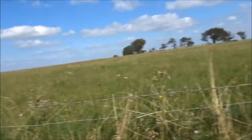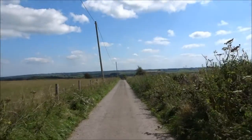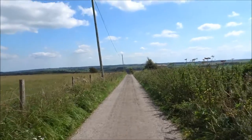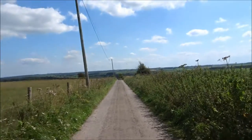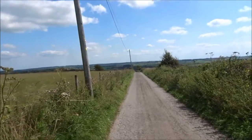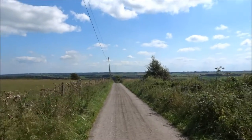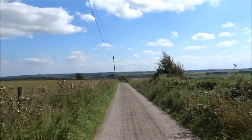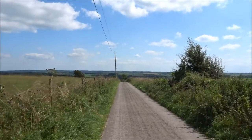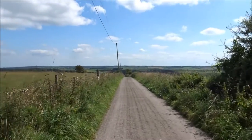At least I'm walking down the hill now, folks, and I'll be going round the circle. I've done the big loop already, but this is the easier part. I've done the hard bit, apart from the very end, when there will be a hill of some sort. But this is Sheila, the 24th of August 2021, on a lovely summer's day. We've got to make the most of it.